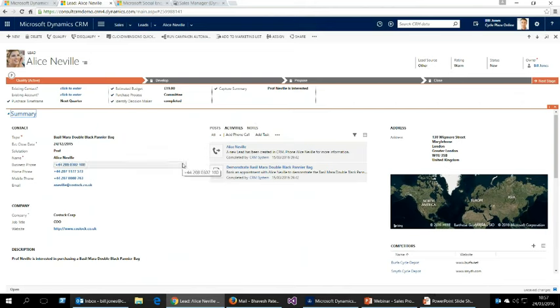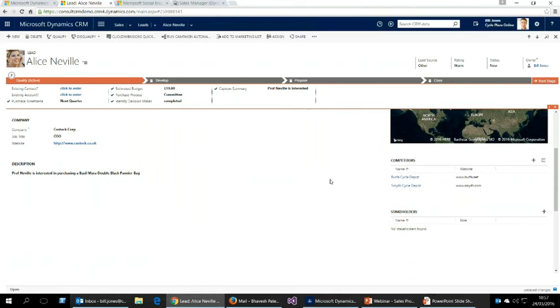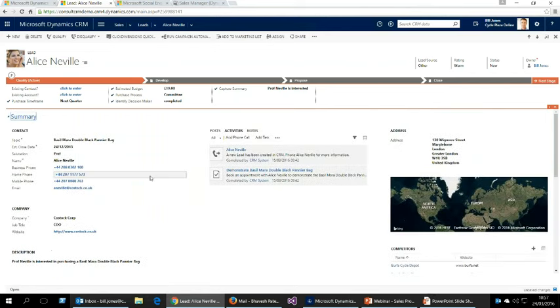So we've got our lead form. It looks quite similar to our contact form, the kind of information that we've got stored, a bit more, some different information around who are the competitors that we're looking against on this lead, or maybe what she's interested in, some business information for this lead. But most importantly, what you'll notice at the top of the screen here is we have a business process flow that we've got here now.